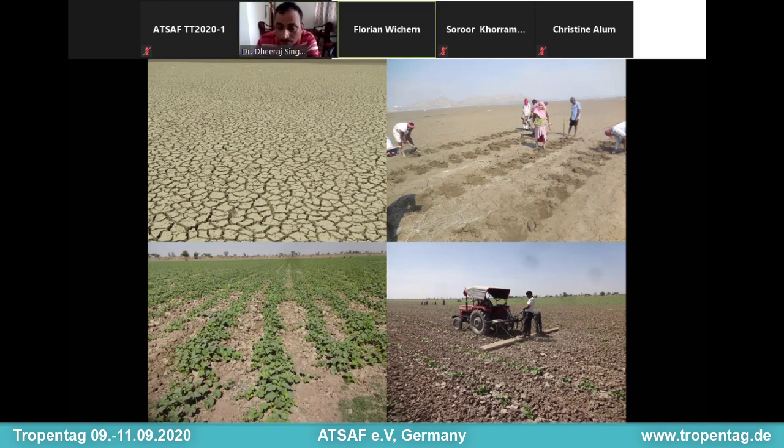Okay, and one last question is from the Q&A session again. Is soil erosion a problem in this area during the monsoon period? Soil erosion in this area is not a big problem because these reservoirs are plentiful and scattered. So they don't allow the water along with the soil to move here and there with great velocity.